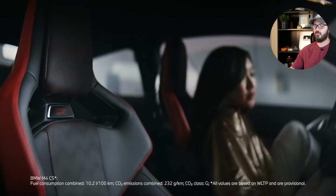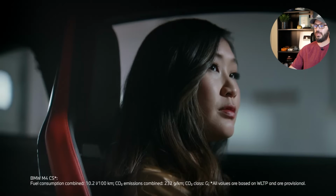BMW has dropped the new M4 CS for the 2025 model year. It squeezes out 543 horsepower from its twin-turbo inline-six. And in this video, we're going to have a look at what's new with the graphics.